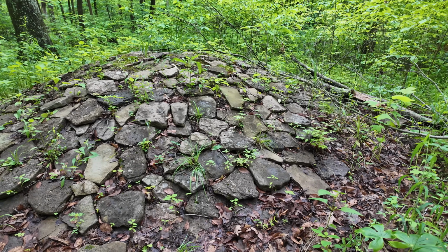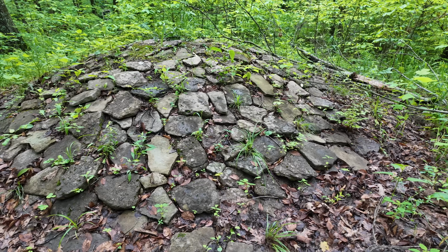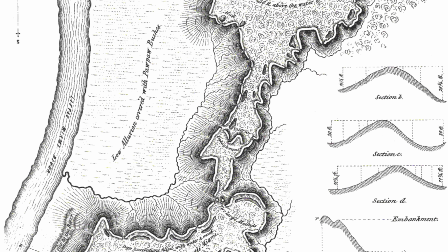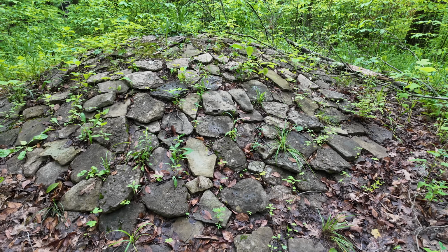There are quite a few burial mounds scattered around Fort Ancient, and that brings me to something else. The scale of this place alone is mind-boggling, but what's even more remarkable is the purpose, because Fort Ancient is not a fort.